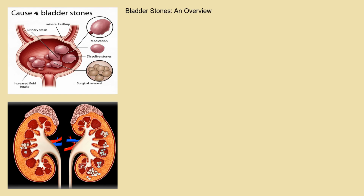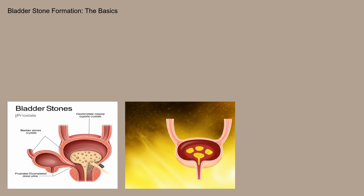Hello and welcome. Today we're diving deep into a common yet often painful condition, bladder stones. We'll explore everything from what causes them to how they're treated, so you can gain a comprehensive understanding of this urinary system ailment. So, what actually leads to the formation of bladder stones?